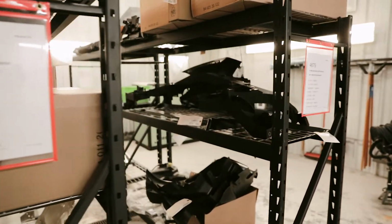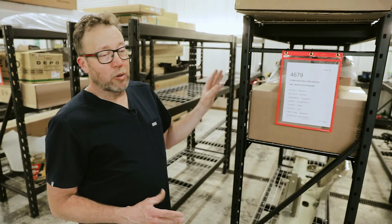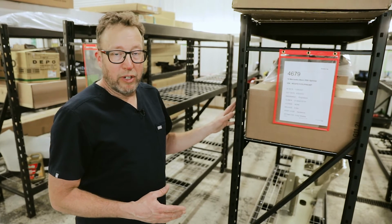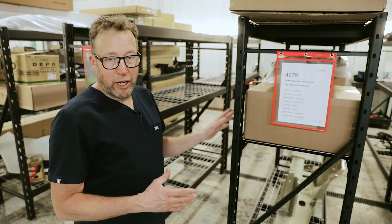So this is just a process within our processes of keeping parts organized and making sure they're in a dedicated, localized area for when the technician goes to find them and is ready to work on the vehicle. He has everything that's been checked in, not damaged, and ready to go.